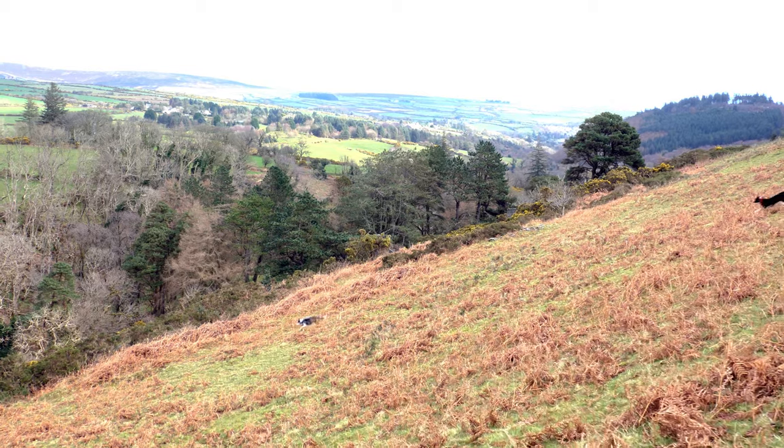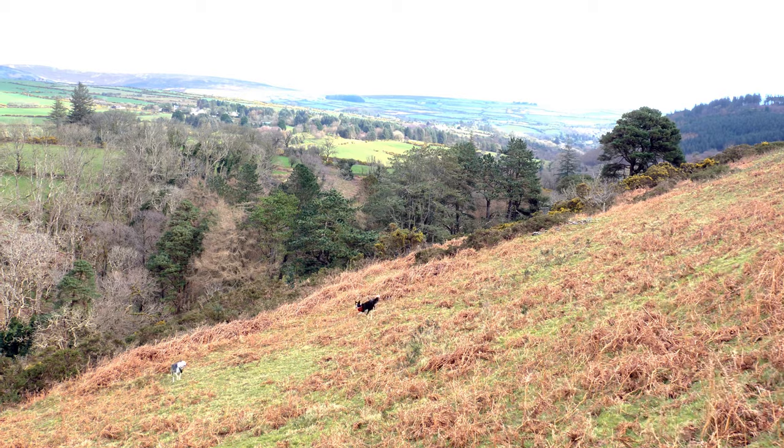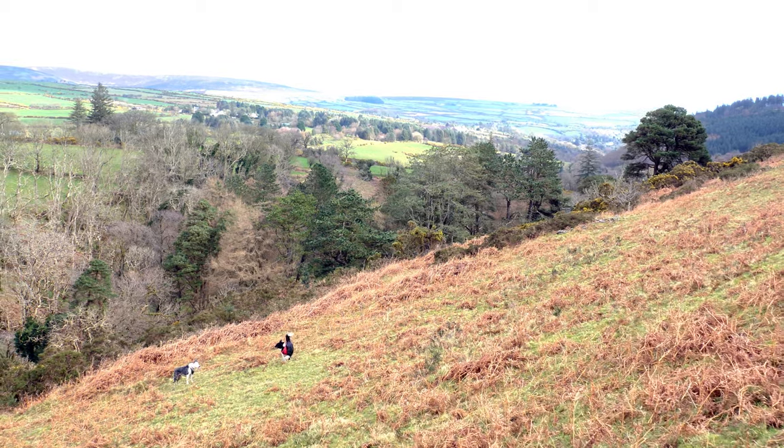So we're just coming down to some of the buildings. And we'll get a bit closer while we poke around and have a little chat about them.